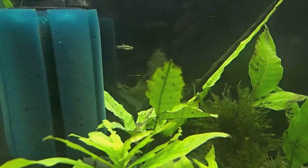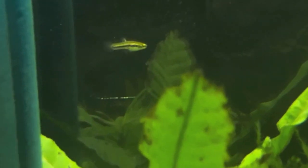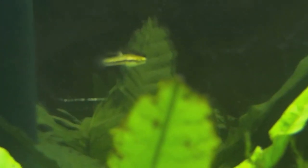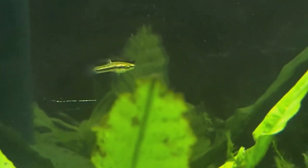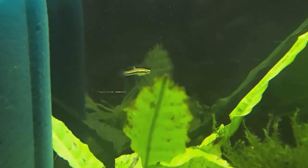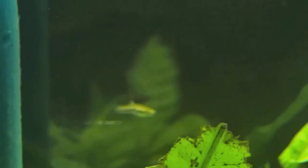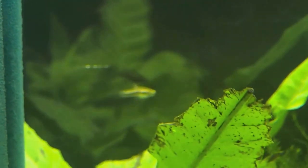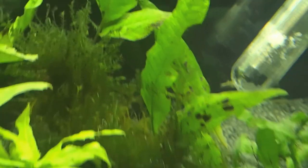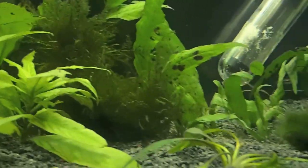Cool thing about this fish is that it is from North America. It originates from southern ports of Florida, some parts in Alabama, Georgia, South Carolina, and even some parts in Texas, I think, and Louisiana. Let me try to get a shot of it. There we go. We're losing them. Yeah, went away, but I got 10 of them. I think 5 males, 5 females.